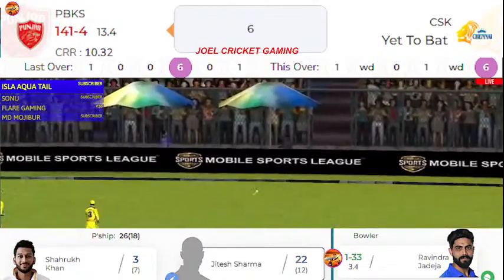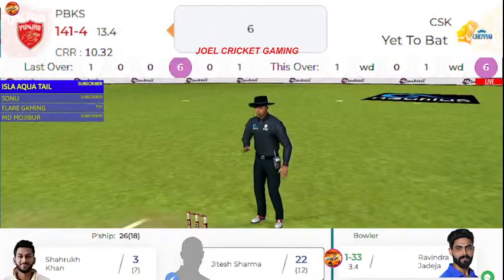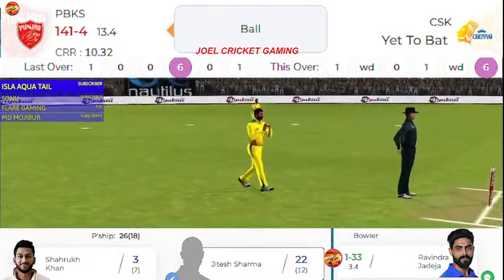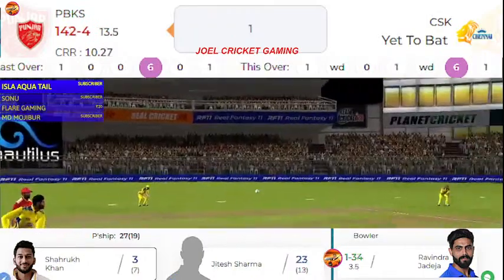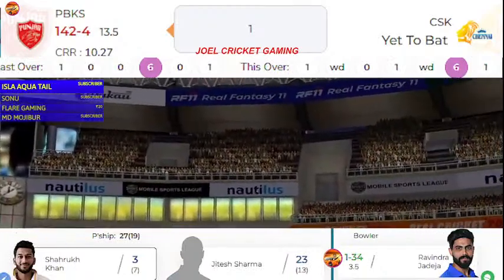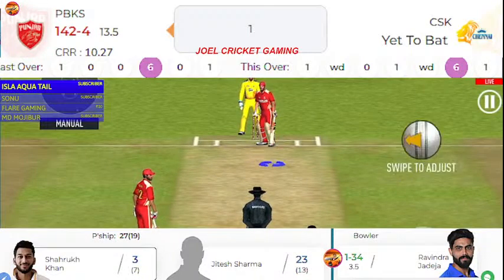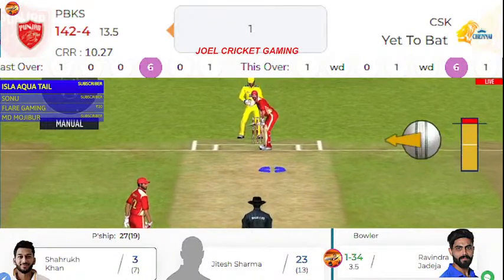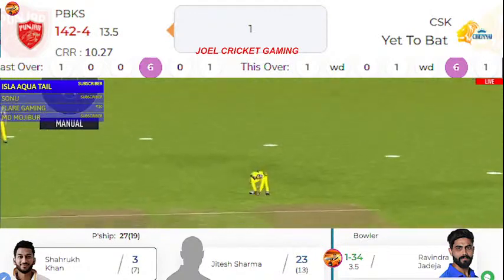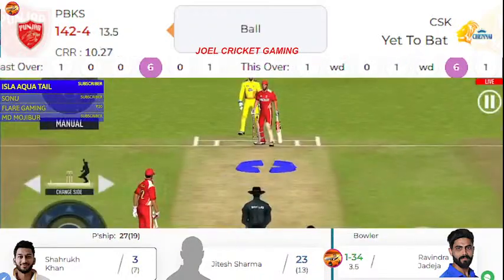That is in the air and in the gap as well. Goes for four. This is brilliant batting. Executes the shot perfectly. He's looking in good touch here. Hits straight to the fielder, unable to find gap.